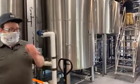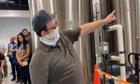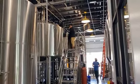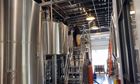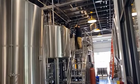So just to give you guys kind of an abridged version, we take grain, grind it up, and mix it with hot water over there in that first tank, where you see the gentleman with the long spatula. That's called the MLT, or mash lauter tun. Essentially, it's like a cereal bowl. We're mixing grain and liquid. We keep the liquid and give away the grains once we get all the starch and flavor out of it.